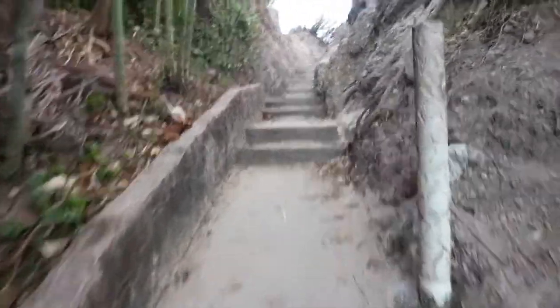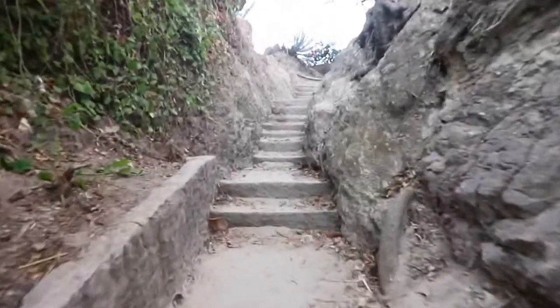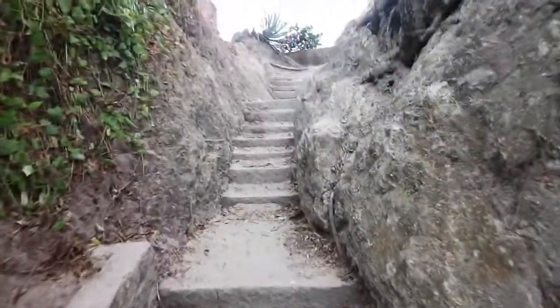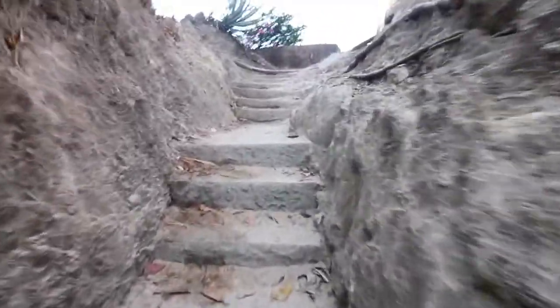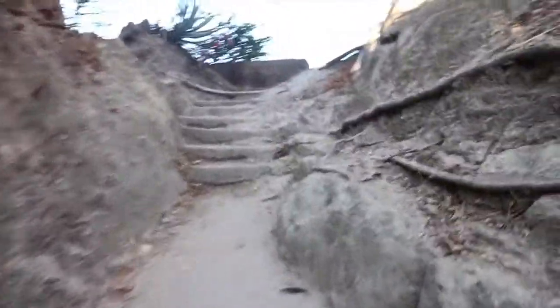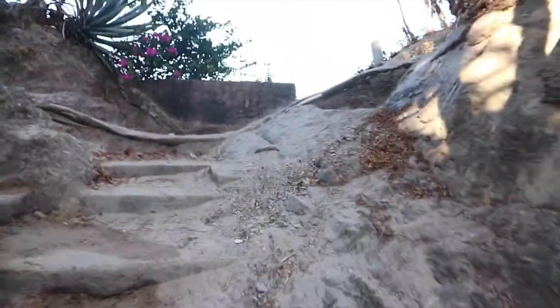So the way you get there is you just walk to the very, very end of the Playa Los Muertos beach. And then you'll come across this little staircase that's kind of embedded in the rock. It's a little bit hard to see if you're not standing very close to the end of the rock. So once you get on that staircase, it's literally a 2-minute trail over the rock. And it just kind of takes you over the cove and onto the other side.